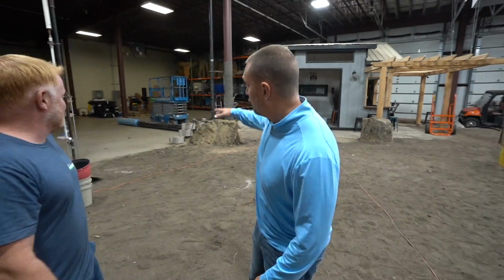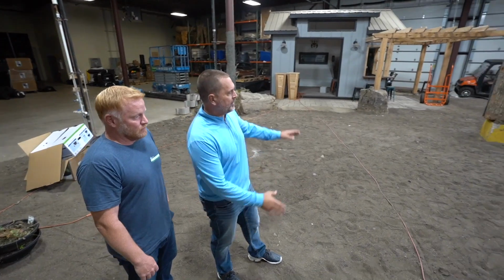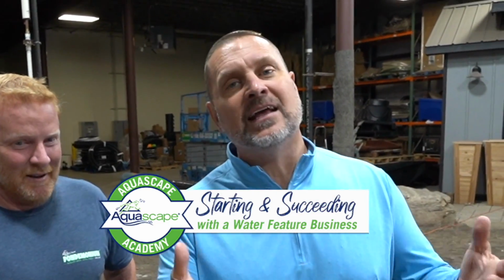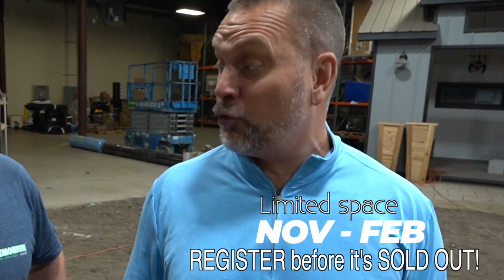We're going to have bleachers over here. People are going to be able to get inside, get their hands dirty. Besides the 11 by 16 or 8 by 11, whatever we decide to do for the one-day pond, we're also going to put in fountainscapes and a pondless waterfall. Come to the Aquascape Hands-On Training Academy this winter and work with us in a sandbox, actually getting your hands dirty and learning how to have a career with water features.